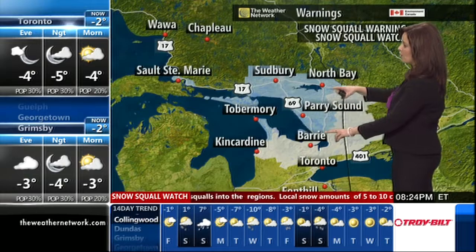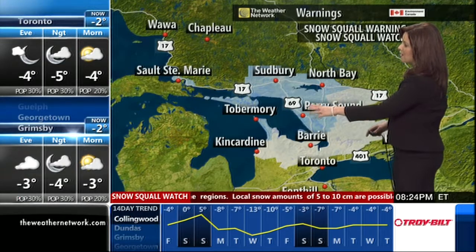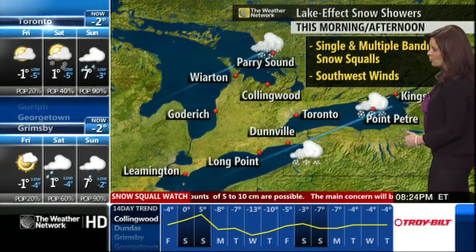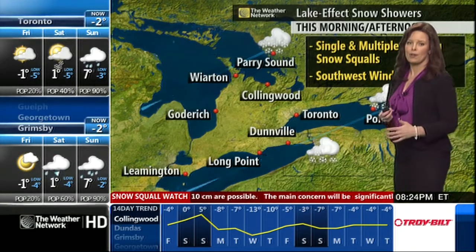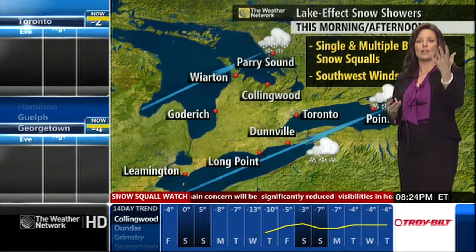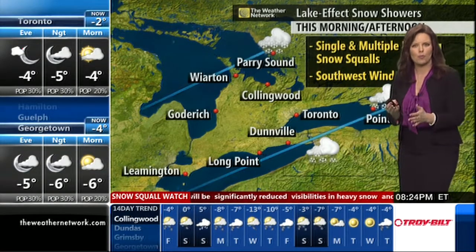Same kind of rough driving conditions all the way up Highway 11, Highway 69 because of the snow squalls. Snow squall warning in place, snow squall watch in place. So how does this happen? Well, we know we need warm, open lake waters. We need cold air aloft to get the squalls going.